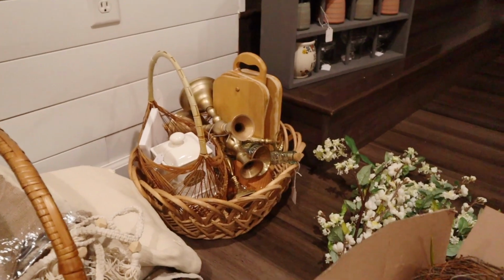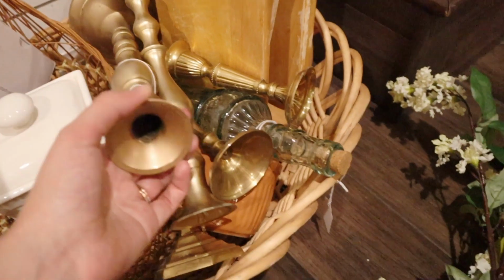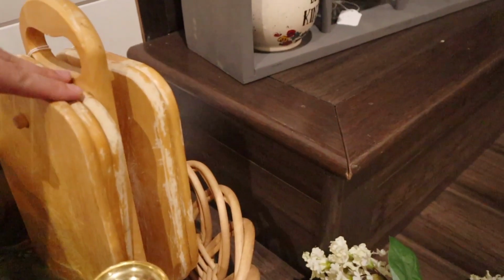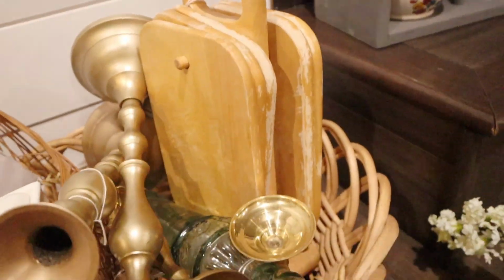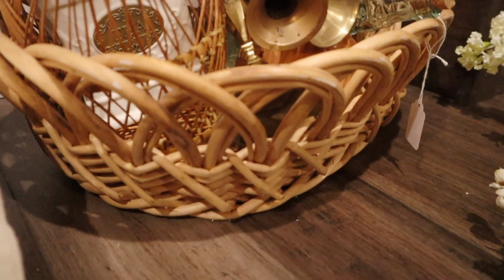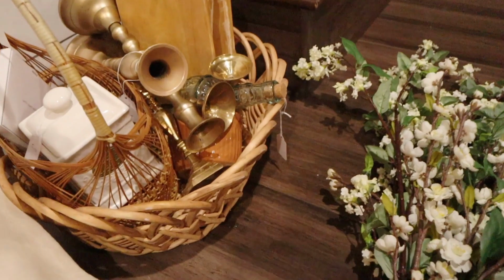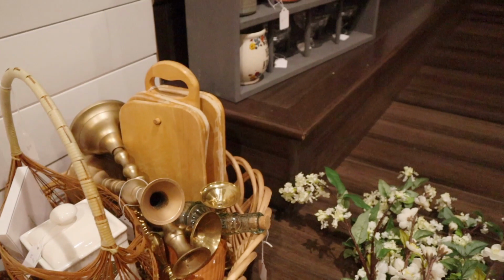And then I have a few more things. All of this, so more candlesticks. As you guys can see, there's some larger ones. There's some smaller, dainty ones that are really pretty. I have this block of really worn cutting boards. That's kind of cool. I have this basket here. So that one has a lot of scallops and stuff on it, so that's pretty cool. And then this one is really fun. Just an odd kind of shape, but anyway, I have all of that.